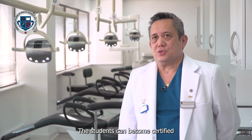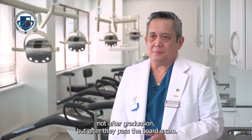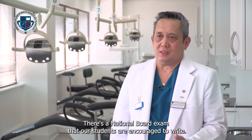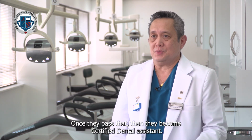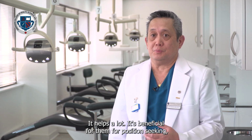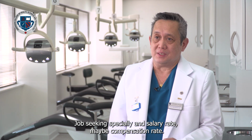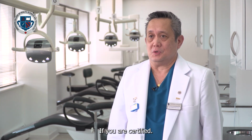The students can become certified not after graduation, but after they pass the board exam. There's a national board exam that our students are encouraged to write. Once they pass that, then they become certified dental assistants. It helps a lot. It's beneficial for them in job seeking especially, and salary rate maybe, compensation rate. It affects a lot if you're certified.